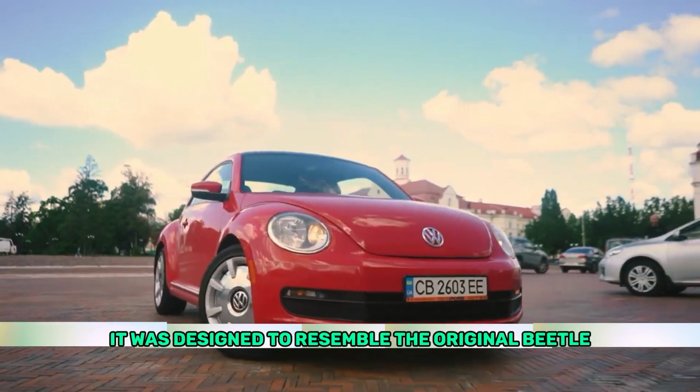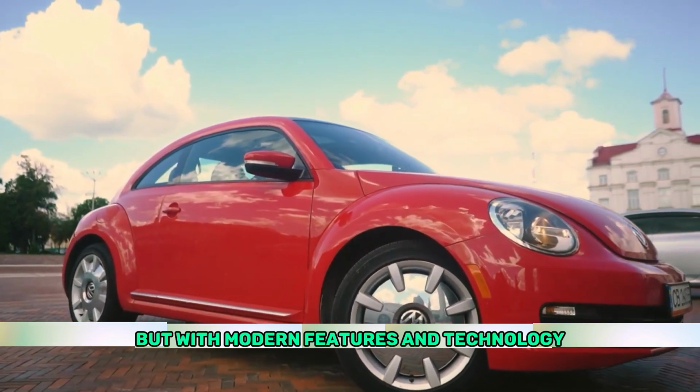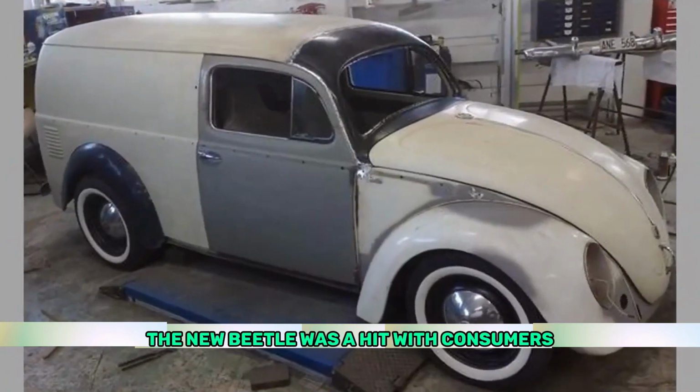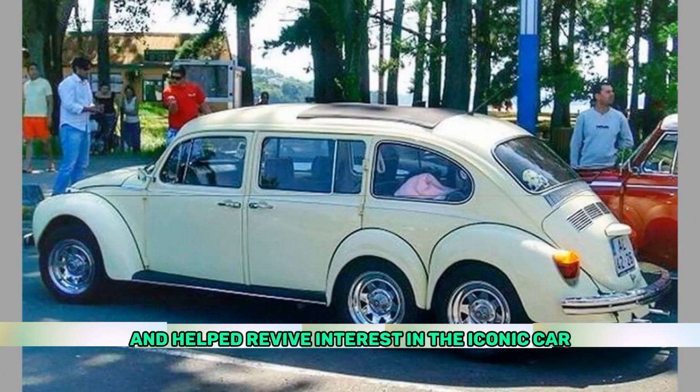It was designed to resemble the original Beetle but with modern features and technology. The New Beetle was a hit with consumers and helped revive interest in the iconic car.